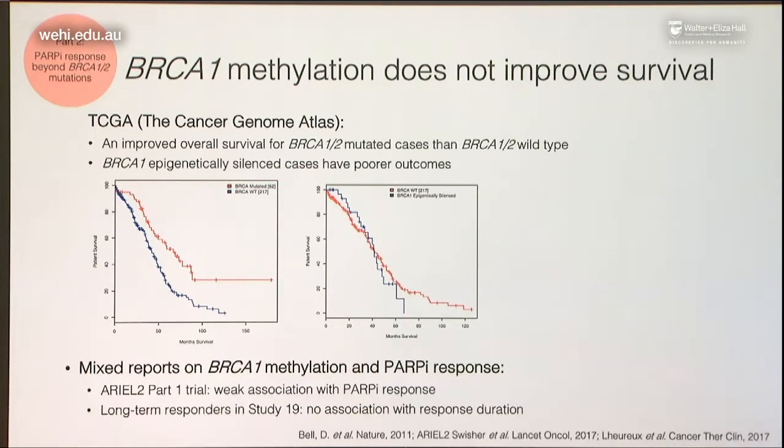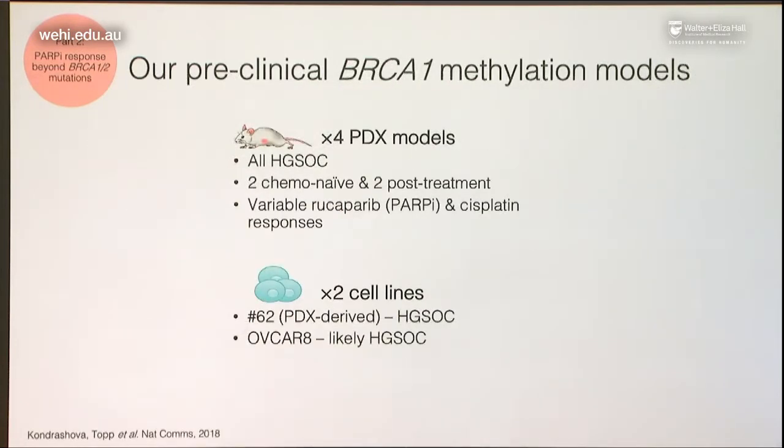So we wanted to get some clarity on whether BRCA1 methylation is a useful biomarker in predicting PARPi response. And we were very lucky because we had quite a number of preclinical models available to study this. We had 4 PDX models, all with BRCA1 methylation, and 2 were chemo-naive, 2 were post-treatment. And then we also had 2 cell lines, one derived from the PDX model and one off-the-shelf cell line just available widely.